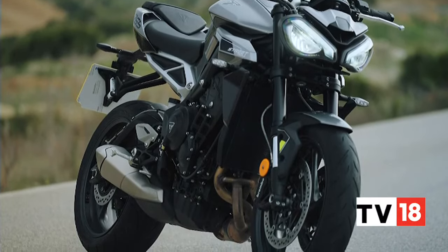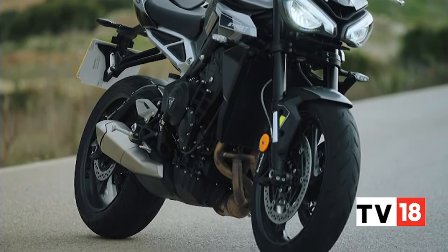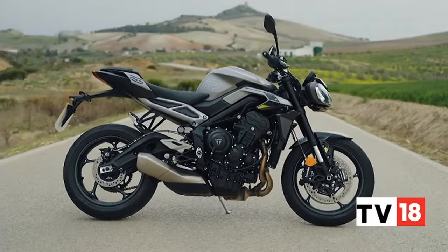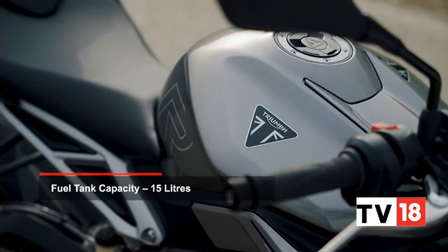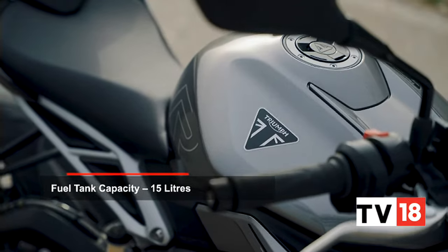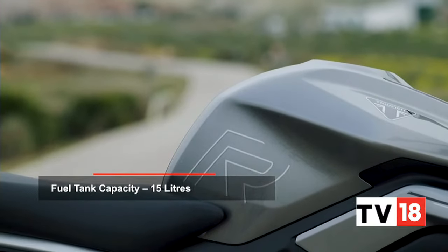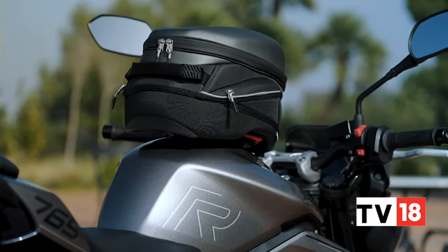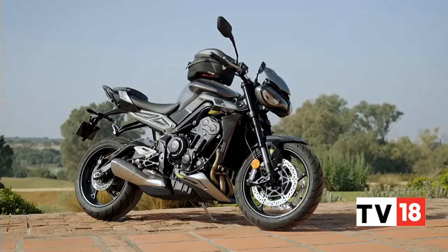The chassis is exactly similar to the outgoing model, but employs a more aggressive rake angle and a shorter wheelbase than before. To go with the compact dimensions, the tank is smaller too at 15 litres. The flatter profile of the tank has made way for a more pronounced dome, and attaching the tank bag on the fuel filler ring will place it quite tall and close to your chest.